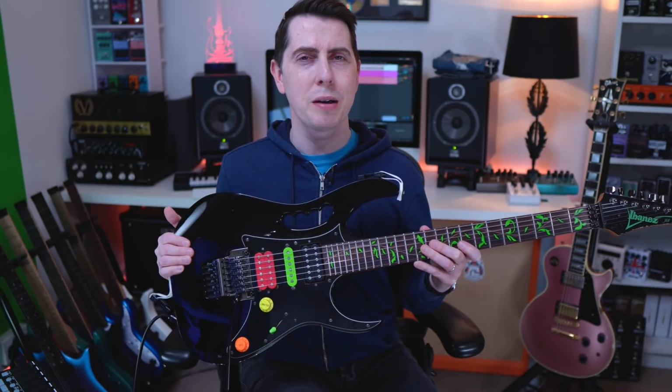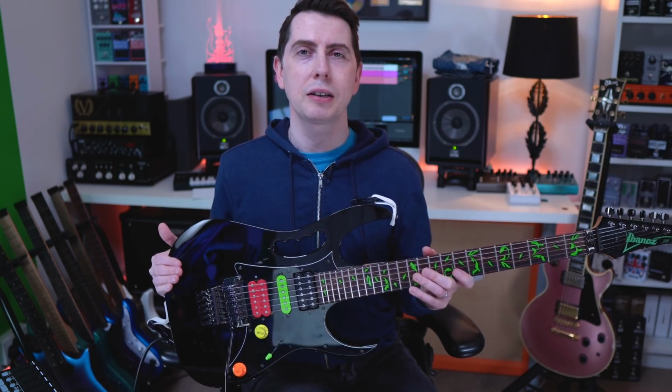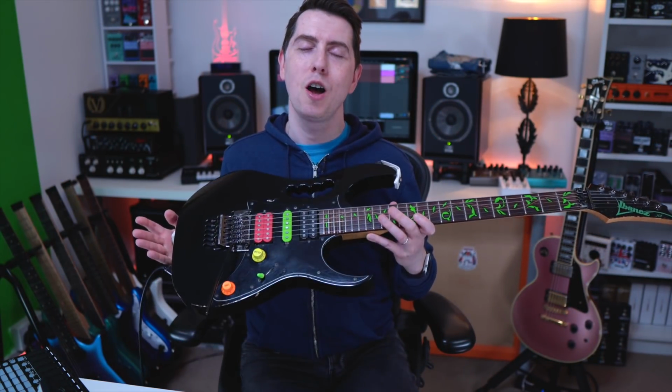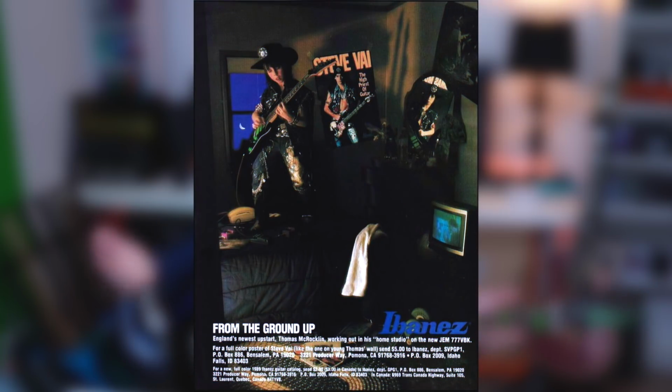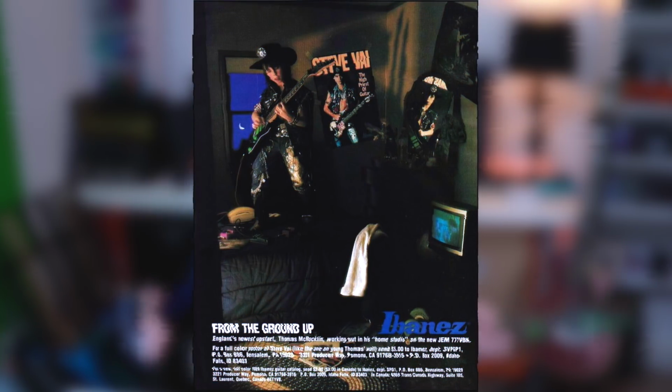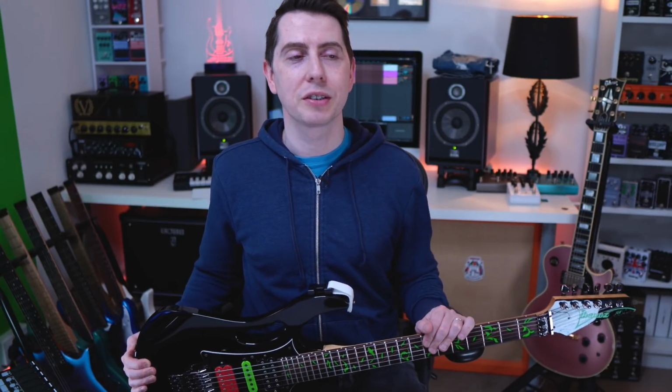I'm so bad at remembering the official model codes for these guitars, so we're just going to call it the Black Gem. Ibanez gave me this guitar way back in the day when I did my first advert with them. A lot of people saw that advert and had the poster up on the wall, and still to this day appreciate that ad. It's pretty nostalgic looking back at it.